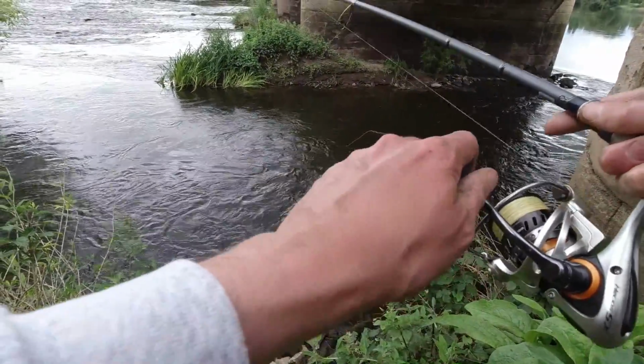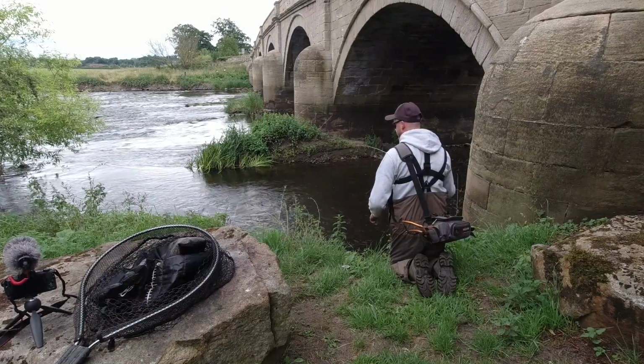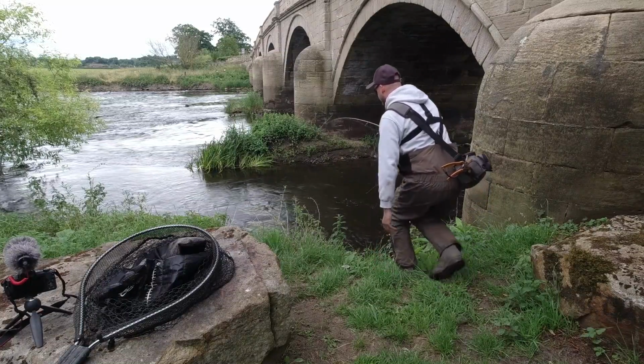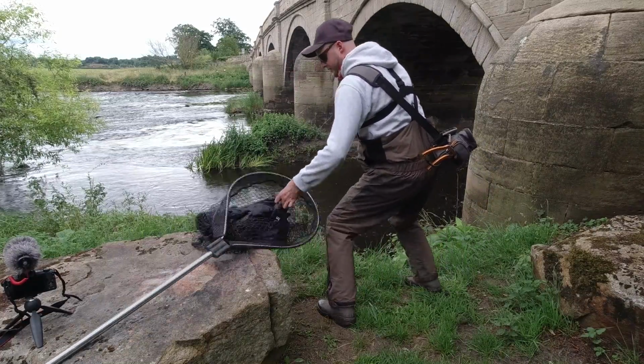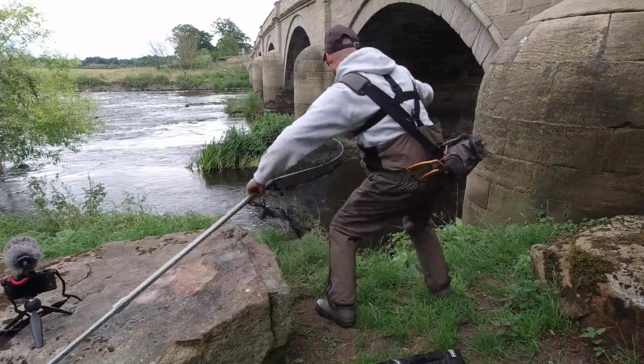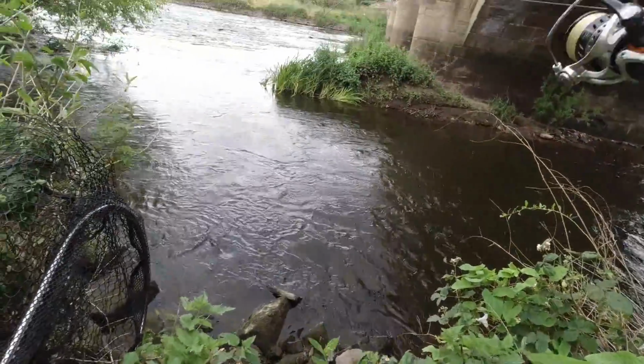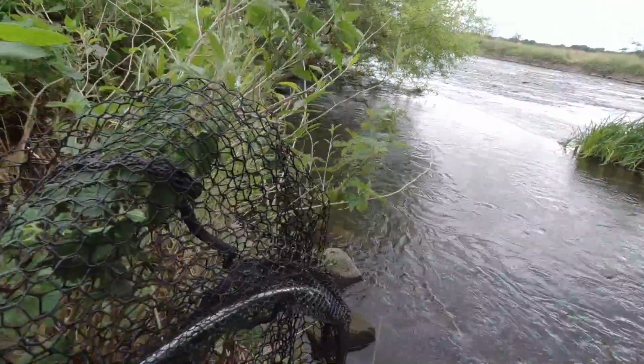Ooh, there we go. I think that's a pike. Yeah, it's a pike, it's not a chub. Not the one we were after, but we'll take it. It's a fairly long way down to landing. Ooh, crikey, some fast water as well.